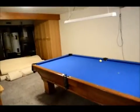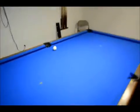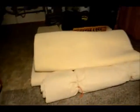Pool table and cues. And of course we got a nice light here so you can see what you're doing. And it's a nice table. It's got speed felt on it, plays very well. Extra bedding, if you got a bunch of kids you want to sleep down here. We've got cots and storage for guest supplies.